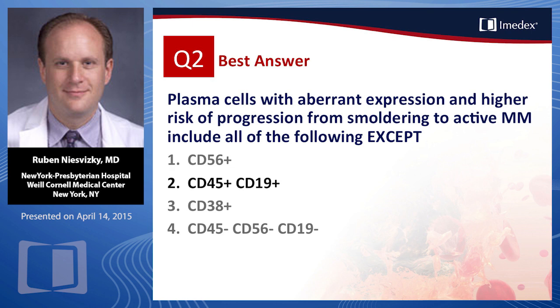The response is all the options except number 2 are typical of abnormal plasma cells, because CD45 positive and CD19 positive are characteristic of normal-appearing plasma cells, and therefore these are not aberrant expression, and therefore do not detect plasma cells in patients who have a higher risk of progression into active myeloma.